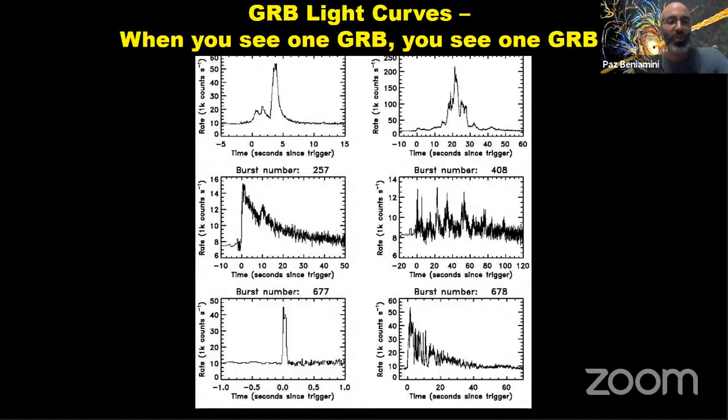All these detections, you want to use them in order to actually understand something about the physics. So what are the pieces of information that we have? One piece of information is looking at those light curves, the same as the one that I showed you from the first GRB. GRB is just an acronym for gamma ray burst, in case I haven't actually spelled it out.